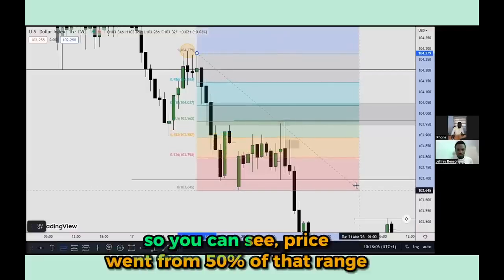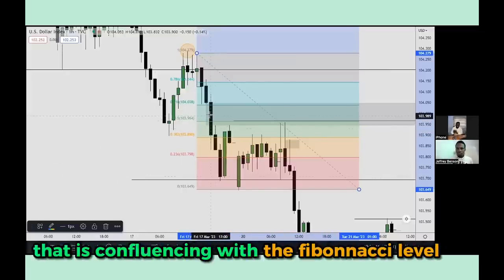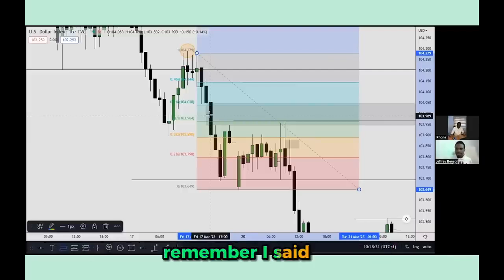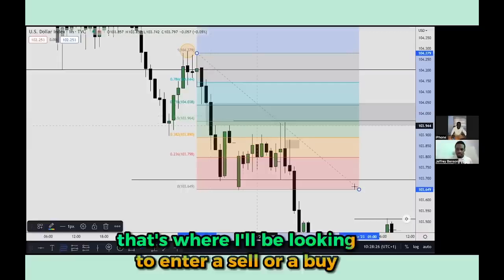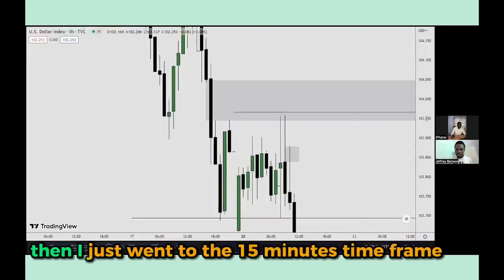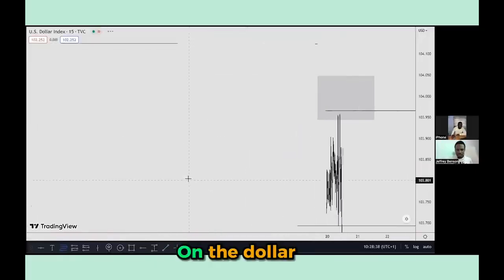So you can see price went for 50% of that range. And then I saw that there was an institutional reference point that is confluencing with this Fibonacci level, which is the fair value gap as well. Remember, I said I'm just looking for fair value gaps or order blocks in a premium market. That's where I'll be looking to enter a sell or a buy. So price traded into that level. Then I just went to the 15 minutes time frame and executed a sell on the dollar.